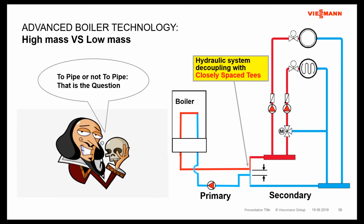As a boiler manufacturer, obviously, we'd probably sell more boilers to you if we said, just hook it up directly to the heating zones and away you go. Don't worry about primary, secondary. The boiler's going to fire without a problem. Well, that's true. Probably would. But would it fire as efficiently as a boiler that's piped primary, secondary? That really comes down to the question here: to pipe or not to pipe. Is the boiler going to operate more efficiently with primary, secondary, or is it essentially not going to add a lot of value to that system because it really didn't need to be piped primary, secondary?